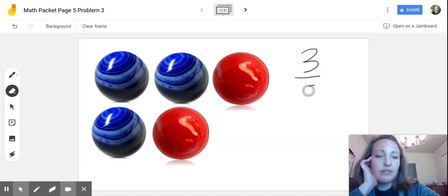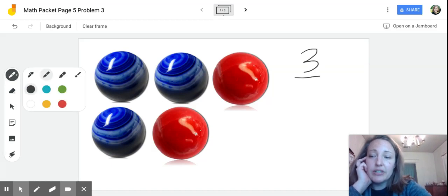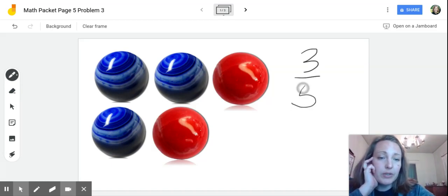3 out of 5. I'd like to have a stylus. I don't have a stylus. I just have my finger. And sometimes my finger makes it kind of weird.